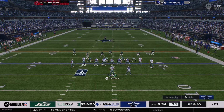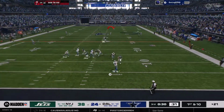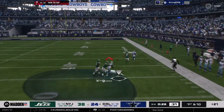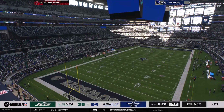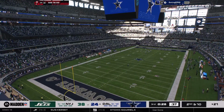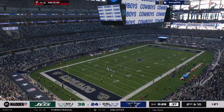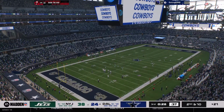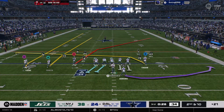Set. Ready. Shotgun snap now to Richardson. Escapes the pocket. He's taking a shot down the sideline. Looking for his wide receiver there. So that brings up 2nd down. Okay, this quarterback gets out of the pocket, genuinely a coin toss whether he's going to keep it with his legs or put it in the air. Sigh of relief there defensively as that ball falls incomplete.